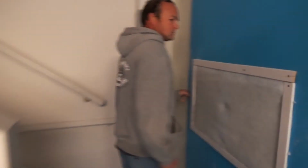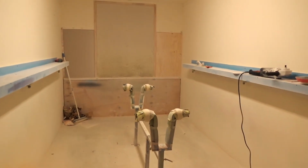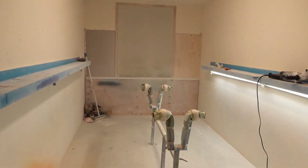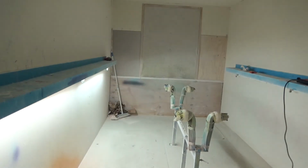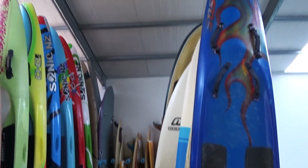What else have we got running around? It's all a bit quiet here because it's Saturday. Sanding room, same deal. Can do the fan, can do the lights, etc. What else? Quick whip upstairs. You've got more surf club stuff that Thomas looks after for all the clubs around Auckland.